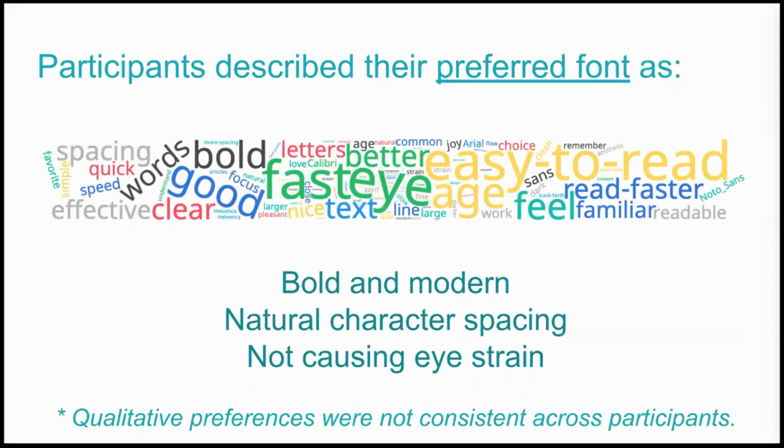However, amongst our reading speed preferences, a post-survey found that participants described their preferred font as bold and modern with natural character spacing. While many older participants wanted a font that decreased eye strain, younger participants preferred fonts with tighter character spacing, believing this would help them read faster.